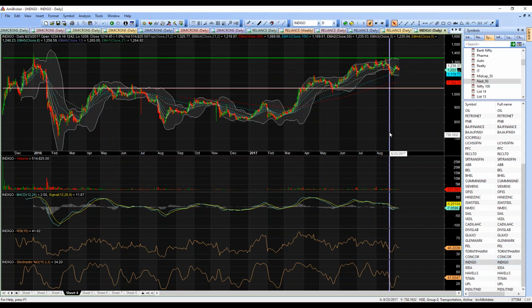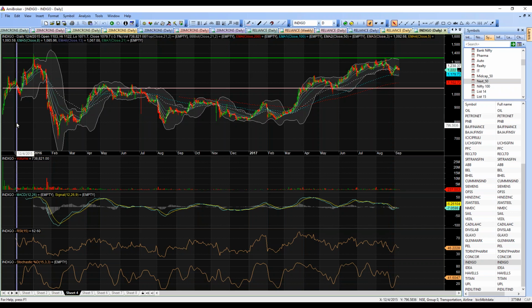Indigo, so that's been expanding left, right, and center. I guess it's just a matter of time before it breaks 1350, 1400, and then after doing nothing for about 1.5 years, if it breaks 1400 on good volumes, then 1500, 2000 in a year or two. But as a trade, nothing compelling. As an investment, maybe.